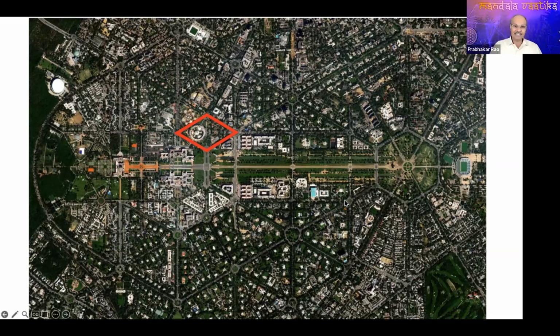Now let us go to this red area, which again is a diamond. It's actually two triangles which are joined together. And you've got the old parliament here, and this is where the new parliament was. It is a part of the Central Vista development, and we have the new parliament here. So if you see, the space itself is a triangle.